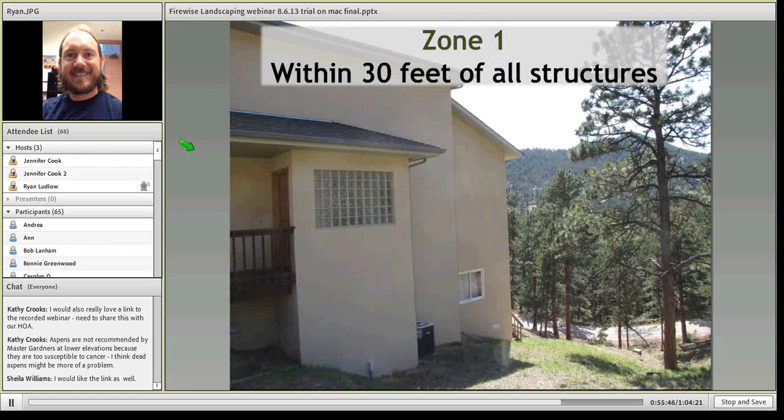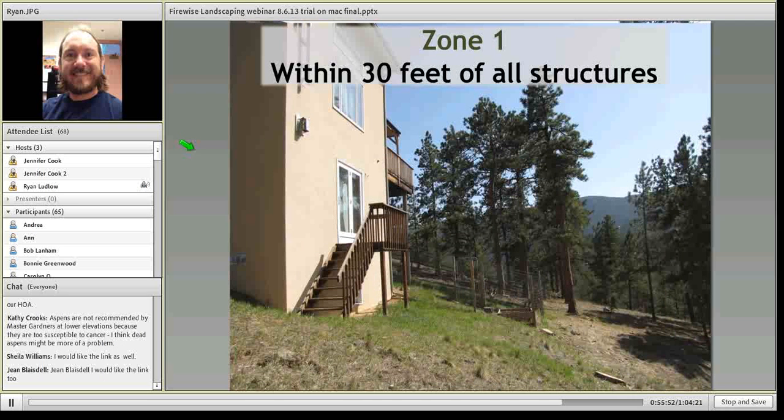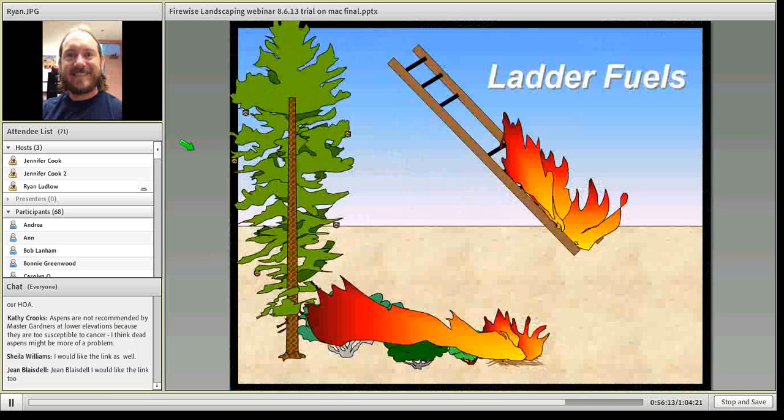So zone 1, just some nice examples of good zone 1s, having those 30 feet pushed away, the trees not within 30 feet of the home. This really helps to make it so that we don't have too much of that radiant heat, the heat you can feel off the campfire pushing at the home. If trees are closer than that 30 feet, if they do ignite, they have a much easier time breaking windows or directly igniting decks on a home. Nice examples of zone 1. We've already seen these ones.